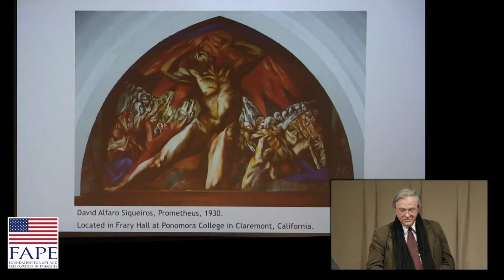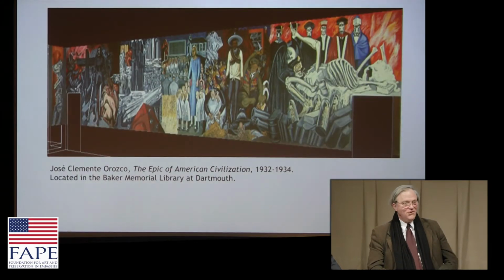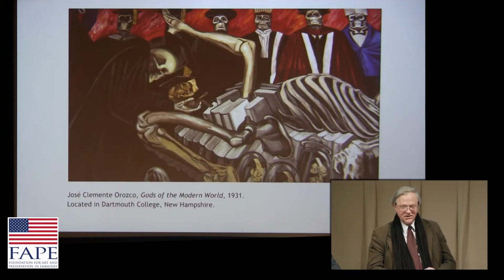No, this is all Orozco. That's Orozco. That's a Siqueiros. It's mislabeled, sorry. It's Orozco. Okay, I'm glad you asked. Yes. I've seen it, I know. And this, of all places, is in the library of Dartmouth College. Again, when you think about the political dynamics of this, these are in places you would not expect to find them. And this, particularly in Dartmouth College, is about stillborn knowledge.